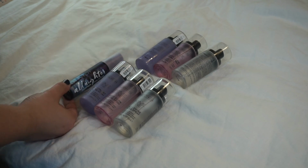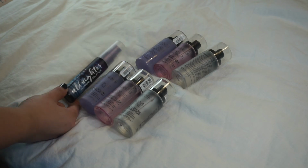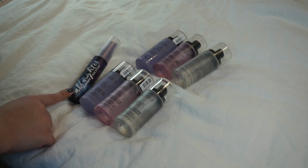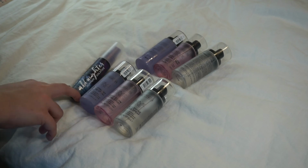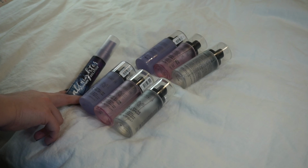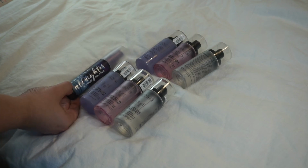That's not happening very often now, and so I don't find that I ever really need the big size because I don't use it as a daily setting spray. But if I am doing touristy stuff, back when that is appropriate, I would use this, and it does make my makeup last a lot longer.